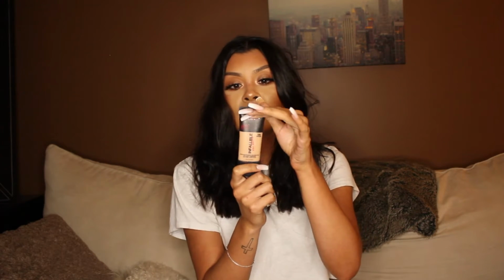So then my last drugstore foundation that I have that is liquid based is the L'Oreal Pro Matte Foundation. I love this foundation. I don't use it all over my face. I use it primarily in the middle of my face. So what I'll do is potentially use one of my favorite stick foundations on the outer perimeters of my face, and then in the middle where I would apply my concealer, on my nose, so this area right here, and then my forehead where I get a little bit oily, I'll just do this foundation and it seals everything in.